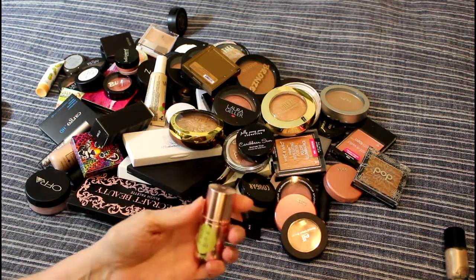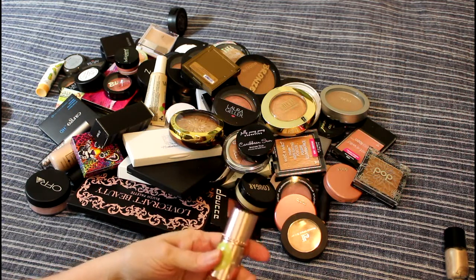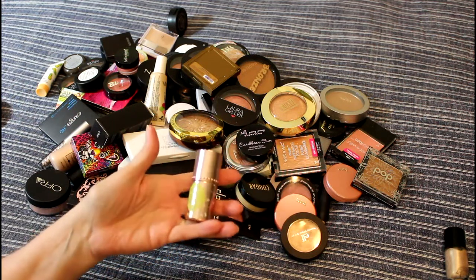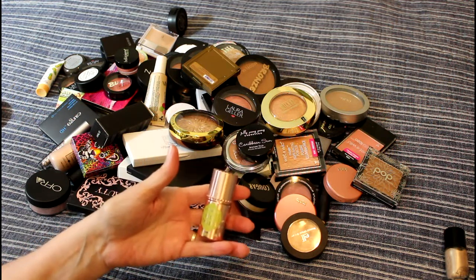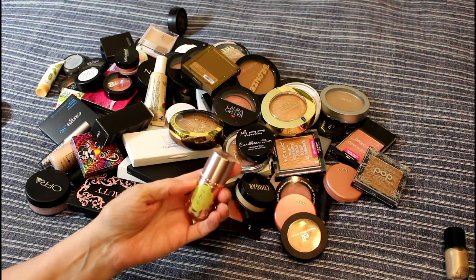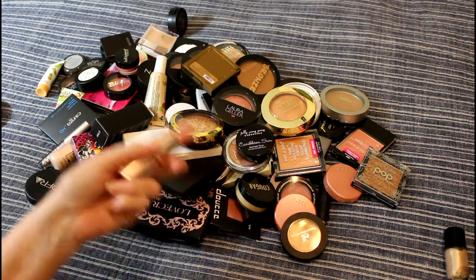This is Shy Beam rather. It's the only Benefit item that I own. I'm going to keep it because it looks stunning on me. So it's already in the space-time continuum of my house. No, Benefit's not cruelty-free, but I'm going to keep this just because I really like it. It's really, really pretty. And I didn't spend money on it. It came in one of my boxes.